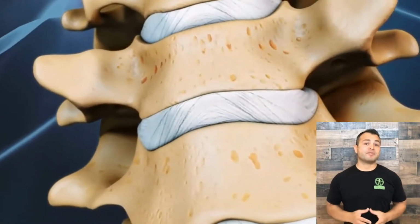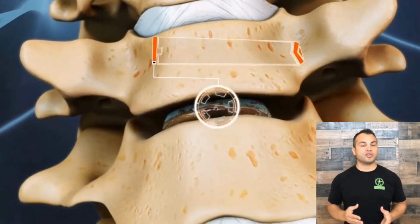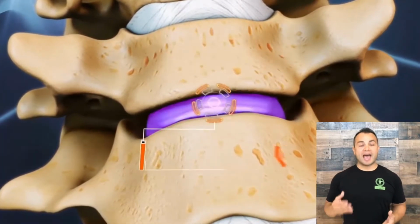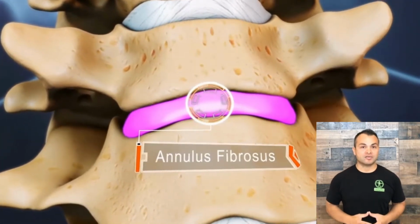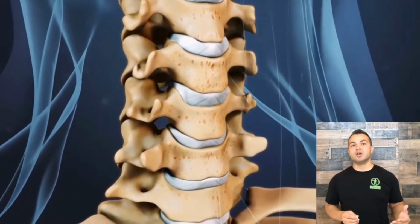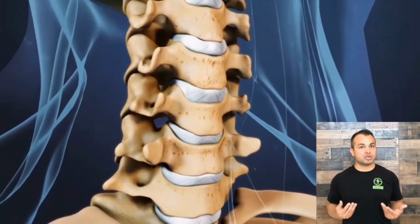Each disc is made up of a soft inner gel-like material called the nucleus pulposus that is encapsulated by a series of tough outer fibrous bands called the annulus fibrosus. The discs provide cushioning between the vertebrae at each level while allowing for a great deal of motion in all directions.